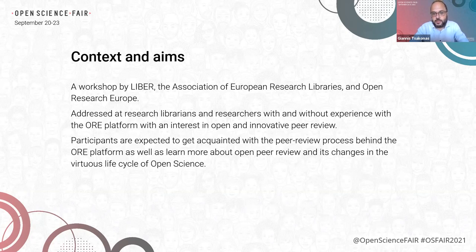So everyone who has interest in open and innovative peer review, even if he or she doesn't have any experience with peer review, we would like to be part of this workshop. And we hope that you will be acquainted with the peer review process behind the ORE platform, as well as learn more about open peer review, as I said before.